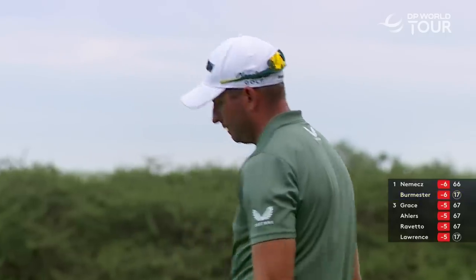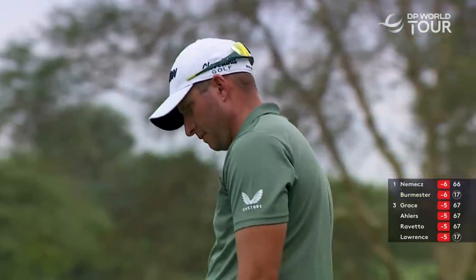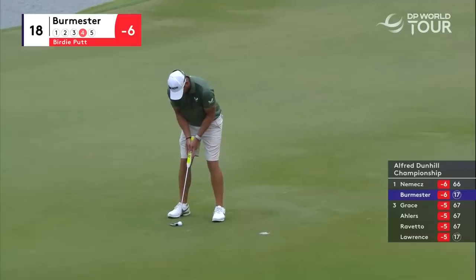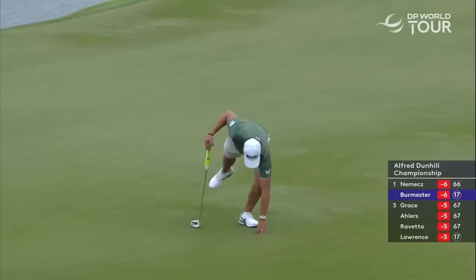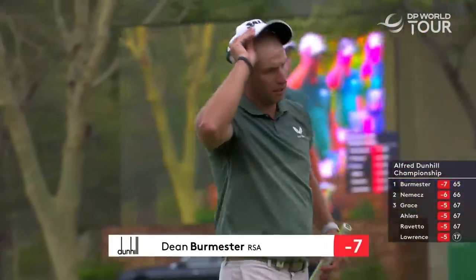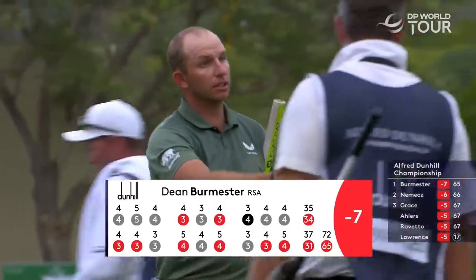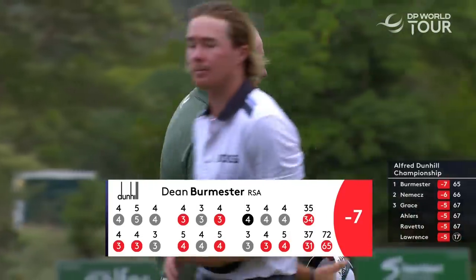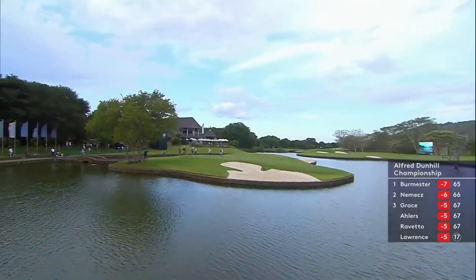So, second time he's had a pretty good look at eagle, isn't it? So it is good to see him back. He is a character, and it is a birdie at the last for Dean Burmester. In fact, it's a birdie-birdie finish, and Dean Burmester leads the way. 7-under, 65 for him on this opening day of the Alfred Dunhill Championship.